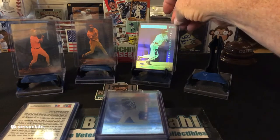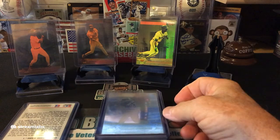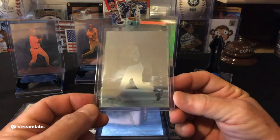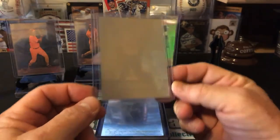Oops. All right, let's move on to card number 8, Robin Ventura. Robin Ventura is our 8th card in this mini set.